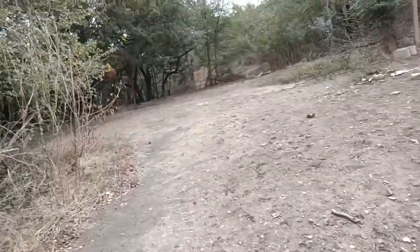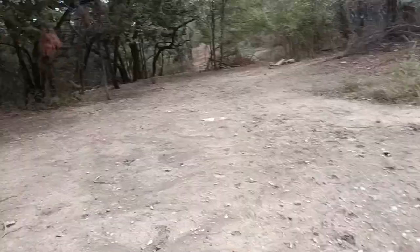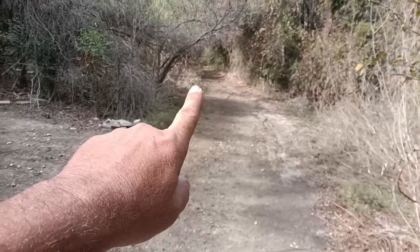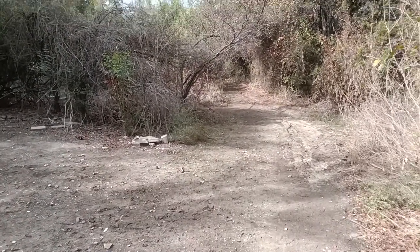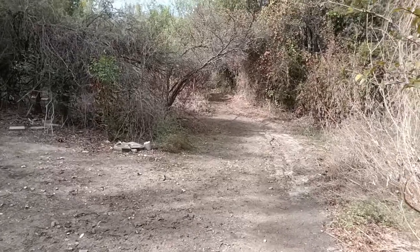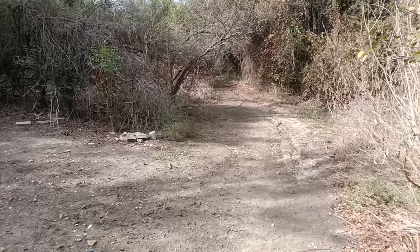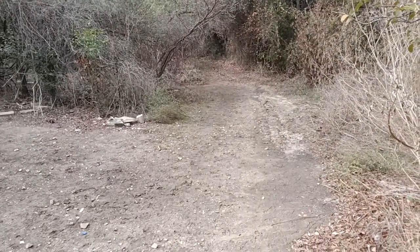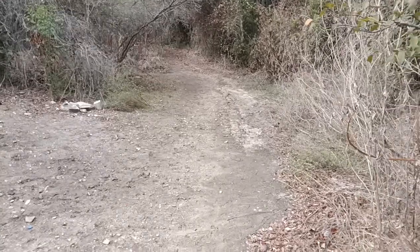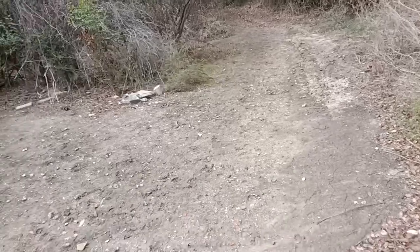I think we're good. Why is that guy naked, man? He's butt naked, just standing in the middle of this trail right back here. Like he's just standing there. What the hell? I wonder if I should go back and try to talk to him and see if he needs help. Because if he needs help and I leave him here, that's going to be a problem.